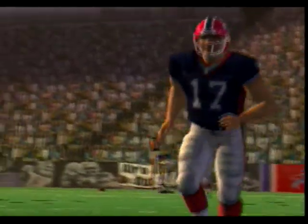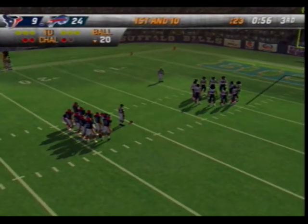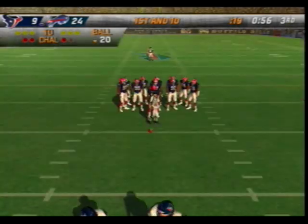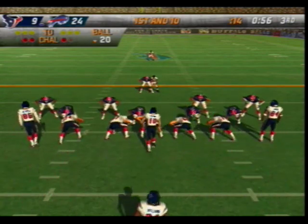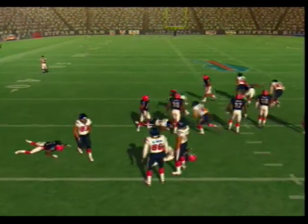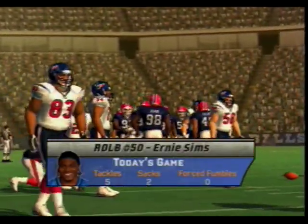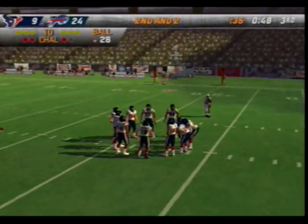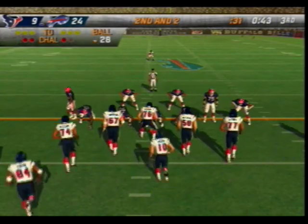The defense forced the punt the last time after three plays. Ball on their own 20. Hand off to the tailback. Sim comes up to make the play at the 28. You never know when you're going to find some room and break loose into the secondary. Ball on the 28-yard line.